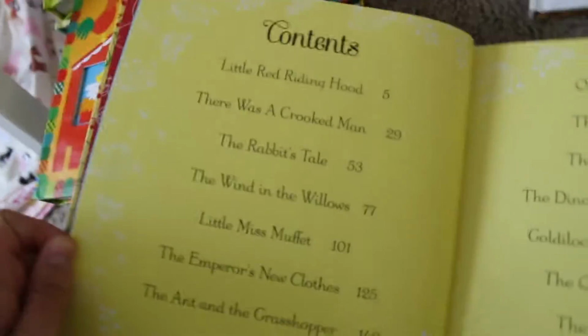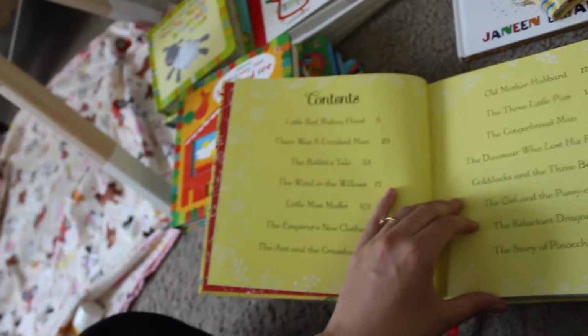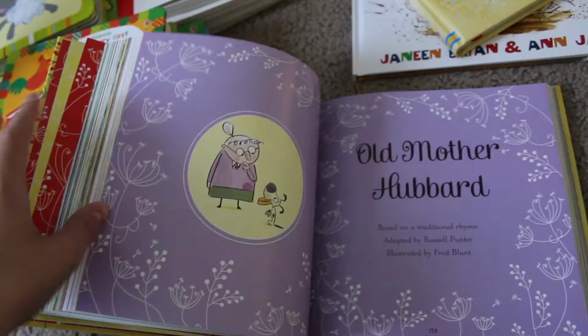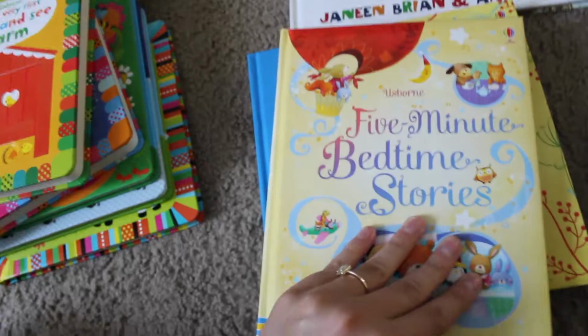like Little Red Riding Hood, The Rabbit's Tale, Little Miss Muffet, Emperor's New Clothes, The Gingerbread Man, Three Little Pigs, and more. And the illustrations you can see are really fun, really bright, and this is a really great collection. It's nice and thick, and this one is only $21.99, and you get 20 stories in there.